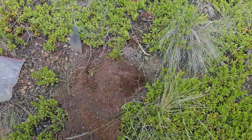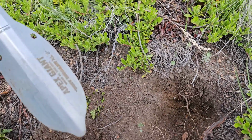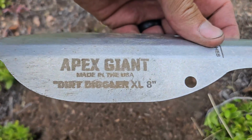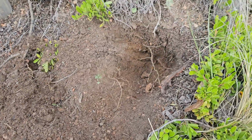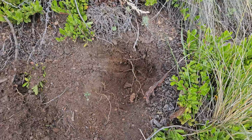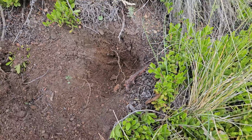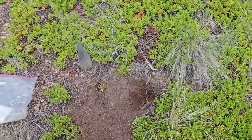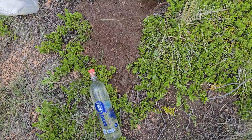So this morning, I'm going to give a shot to the backcountry bidet. See how well this thing works. So I've got my cat hole dug with my trusty Apex Giant Dirt Diggler XL. Does yeoman's work cutting through all the roots, getting around the rocks, all of that pretty comfortably. So got that dug. I'm gonna do my business. I've got some backup TP just in case, but I'm really hoping that works.